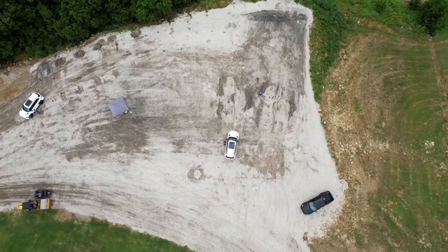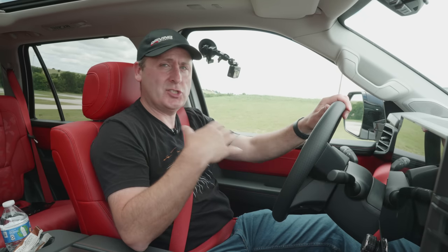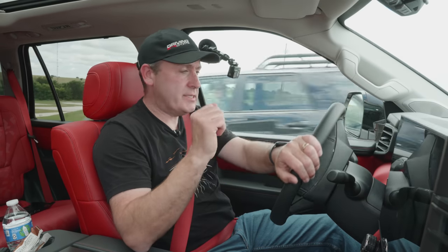And now we have one final test. It's a little off-road course that they put together. Now there was a proper off-road course, which we filmed some other vehicles on yesterday. Unfortunately, torrential rain overnight has destroyed the course. It's just mud, and we're not running mud terrains, so it would just cake up and be useless.